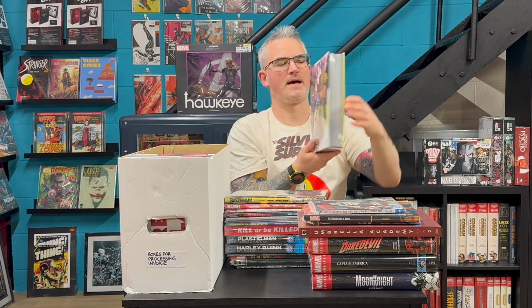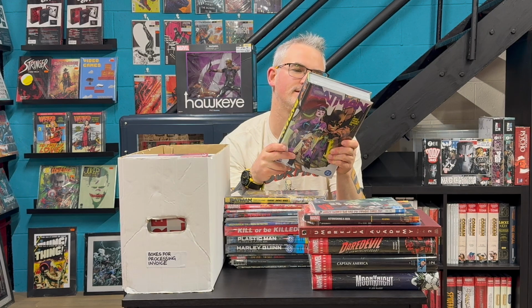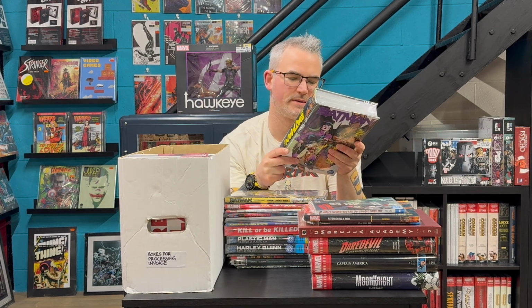Next up we have Batman by James Tynion, the 4th Omnibus. This collects half of his run by the look of it. Alfred is dead. I know, still hurts. His city lies broken. Batman must rebuild. This collects, it's pretty definitive this actually.